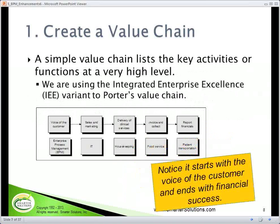Now, the way we're putting together the value chain is a little bit different than Michael Porter. And this is our version. We call it the Integrated Enterprise Excellence Value Chain, or IEE Value Chain. And if you notice at the top, we have a connection of those little boxes, and that describes the primary functions or what's happening within the organization. And what I'm showing here is an example of one that you might have for a hospital.